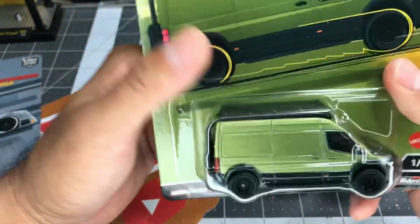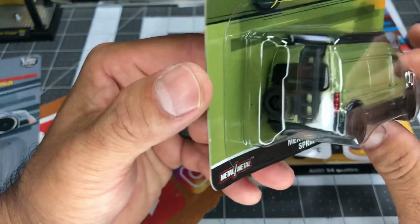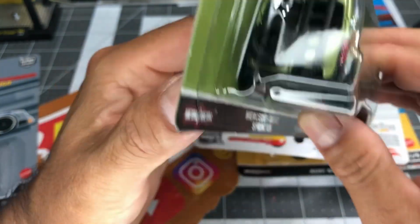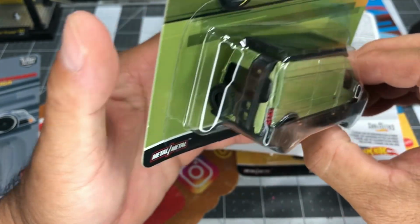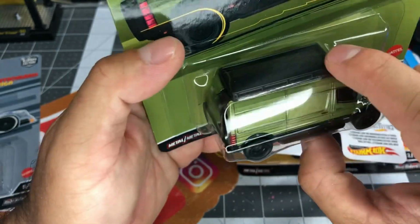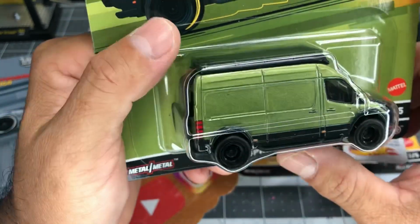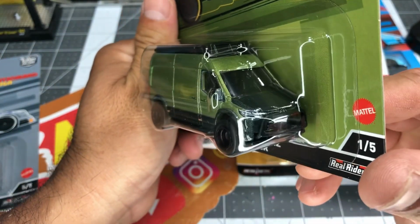This thing is a beast. It's heavy. Look at that. No room, super tight in there. Nice with the extra rubber wheels. I like that. With the ladder, cargo on top. Oh yeah, I gotta get an extra one so I can open this one up. Oh, do a custom on this thing, even though green is my favorite color.